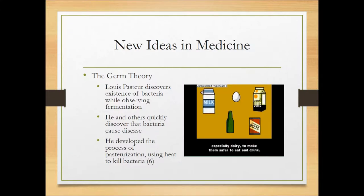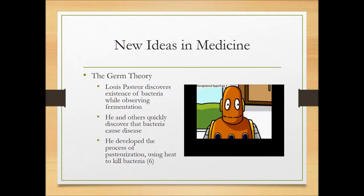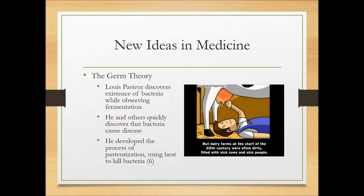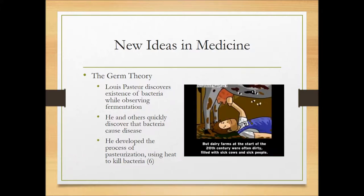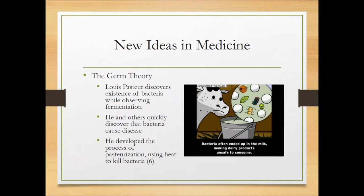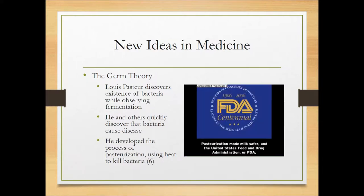When he developed the process of pasteurization, very simple, it just used heat to kill bacteria. It's the same reason why, if you go camping, don't drink out of the stream. Don't drink the untreated water. Now, you can filter the water, okay. You can put iodine in the water. You can treat it to kill many things. But the only way to truly be safe is to boil it.